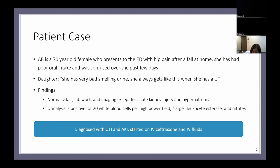The provider looks over the patient, and they find that she has normal vitals, lab work, and imaging, except that she does have acute kidney injury, as well as high sodium levels. Her urinalysis is performed, and they find 20 white blood cells per high power field, which is considered increased. Also, large leukocyte esterase and nitrites are present, which are all abnormal findings for either inflammation or presence of bacteria. So she's diagnosed with a UTI as well as AKI, and she's started on IV ceftriaxone and IV fluids.